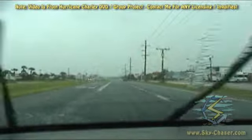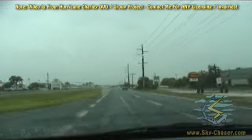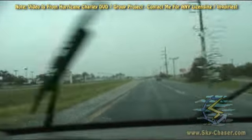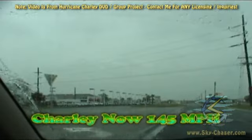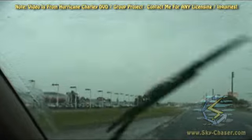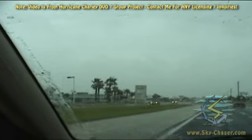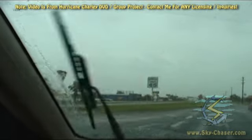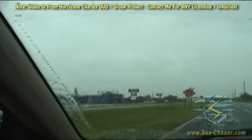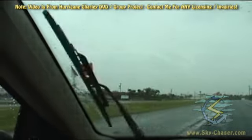We are in South Venice on 41 heading for Port Charlotte. Port Charlotte is on the north side. Okay, Charley's just been upgraded to a Category 4 with 145 mile per hour sustained winds. And we are right in its path. We're headed south through Venice. We're probably going to be intercepting the storm near Port Charlotte. And we're going to hunker down, try to find a very sturdy building for the eye wall passage inland.